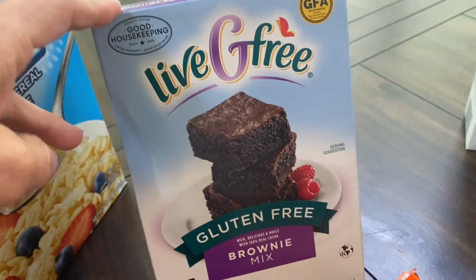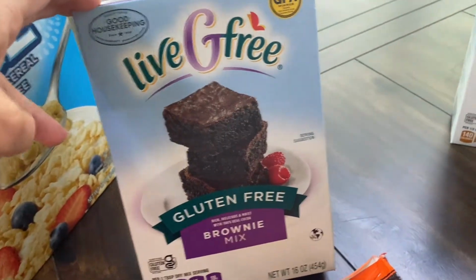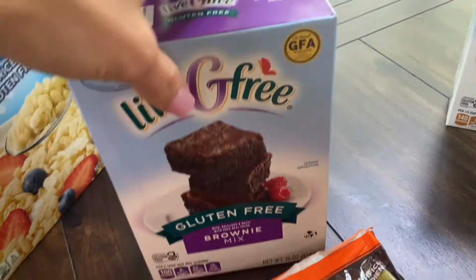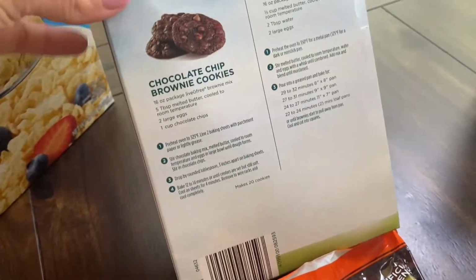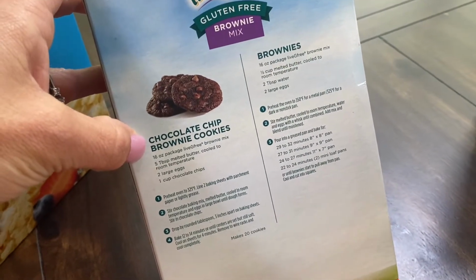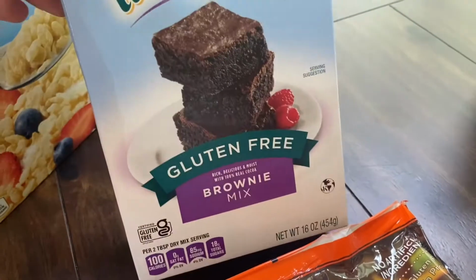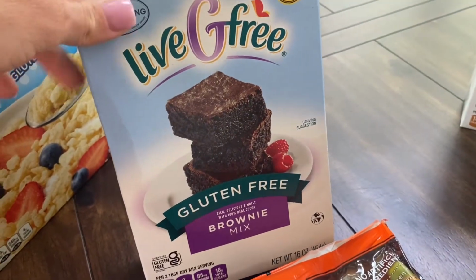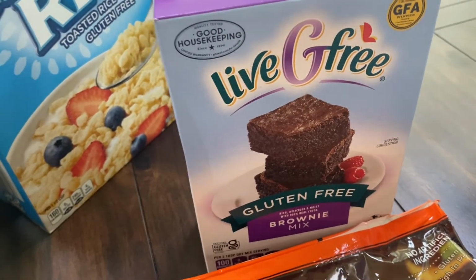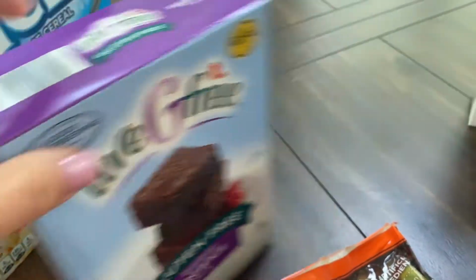Okay, so they had an amazing line of these LiveGFree baking mixes. So I had to pick these up. This is the brownie mix, and it seems good. They tell you how you can make cookies or brownies, and it's just water, eggs, and butter. So just like any other brownie mix. Again, I think we're going to have to really do some taste tests, so I'm going to have to bake some of this up. And this was literally maybe $1.30, I think. A great price. That's pretty much what you pay for a normal brownie mix at the store.